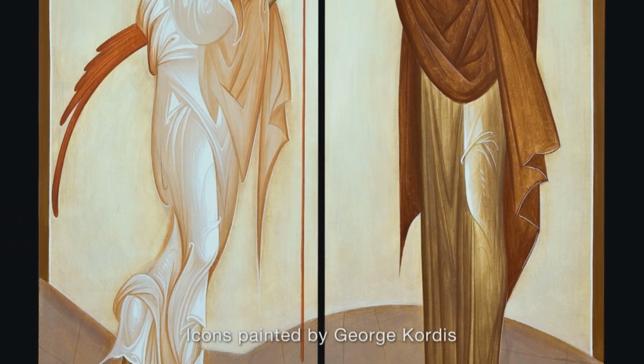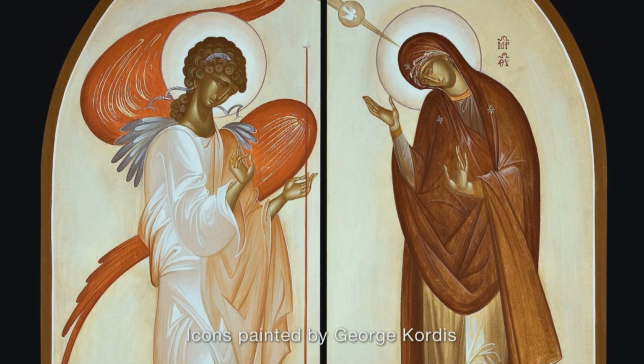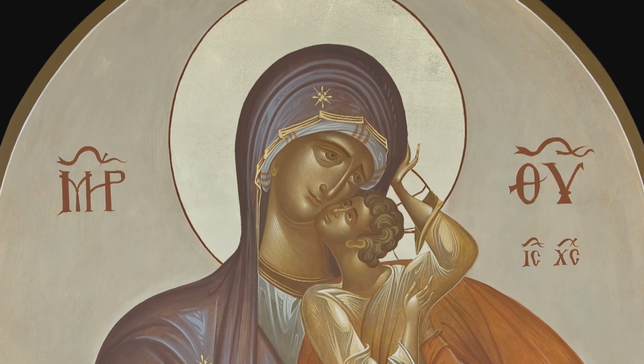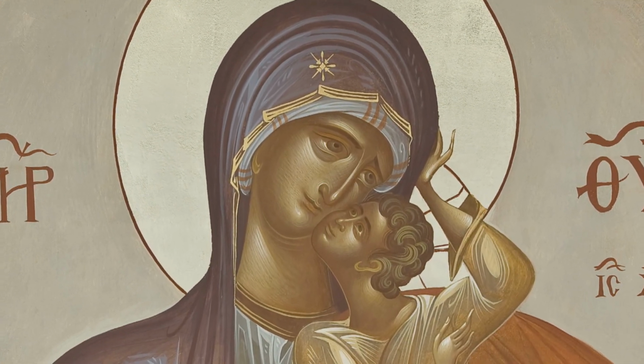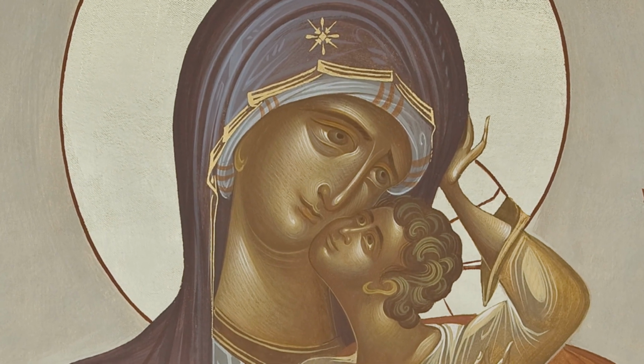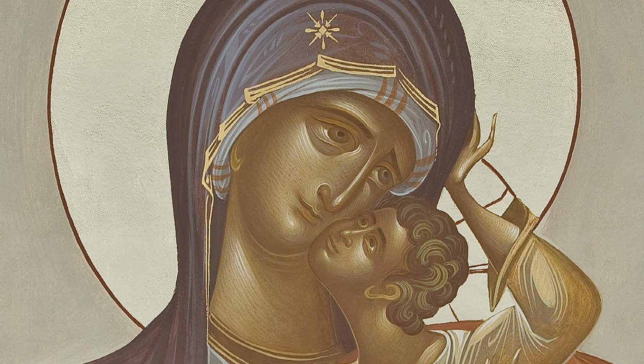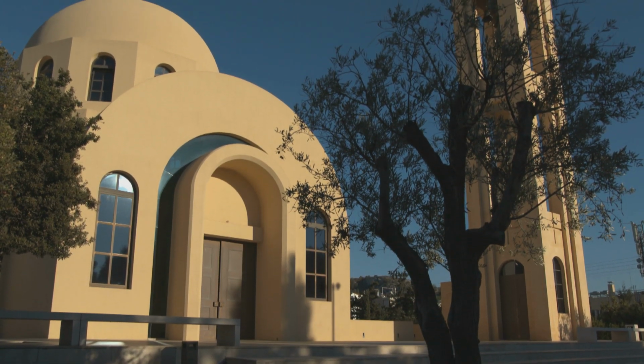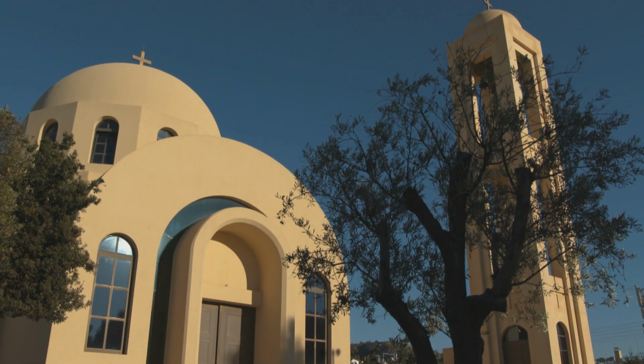He was also a priest, deeply involved in the South Jersey Greek Orthodox community. The church is central to an understanding of contemporary Greece and to Byzantine art. The Greek Orthodox Church carries the tradition of Byzantium, if you will. Around the world, George Kordis creates new Byzantine paintings in Orthodox churches. At this church outside of Athens, completed in 2010, George spent 2 years on the wall paintings.